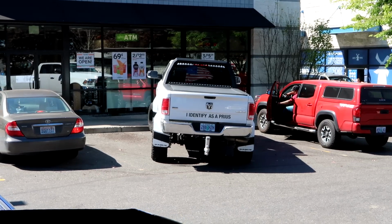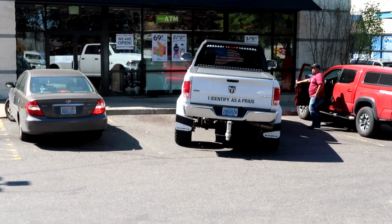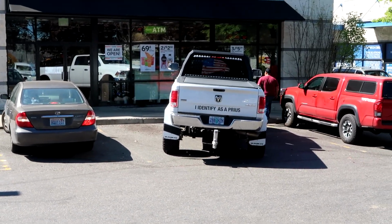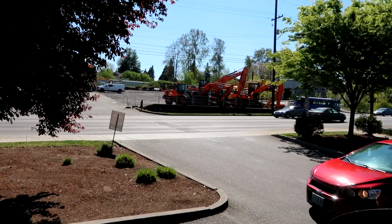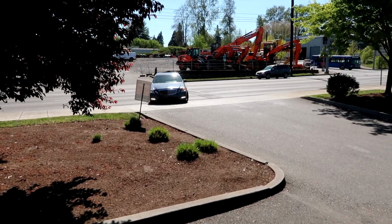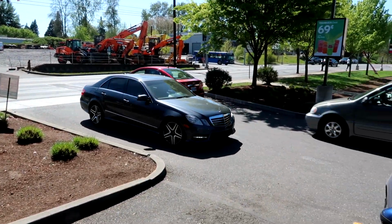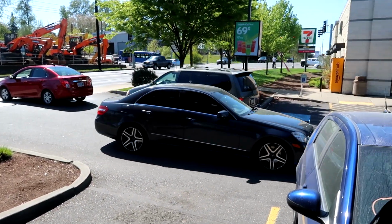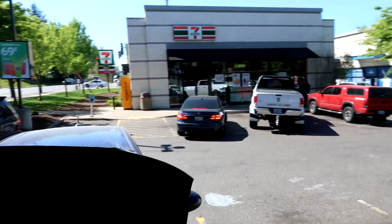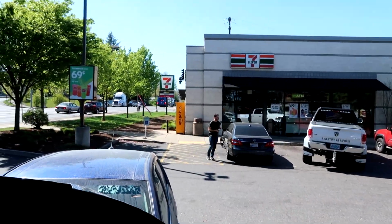Truck is a liar. I actually know this guy. Not super personally, but yeah, through social media. Here's my saving ride. Man, look at how good this thing looks, guys. What a beautiful car. Love it. Kind of surprised he just didn't back up here. What's that, dude?